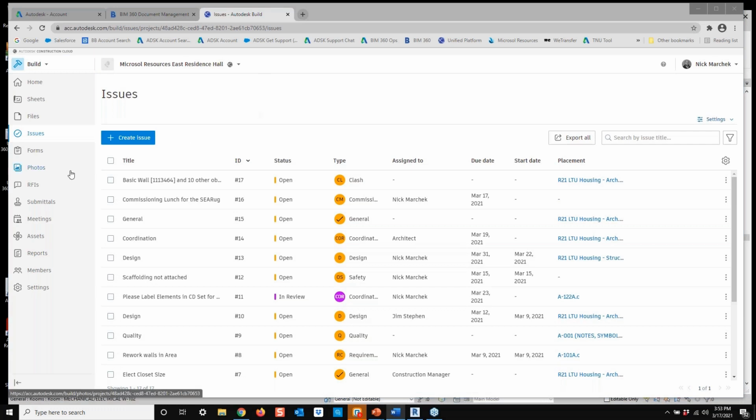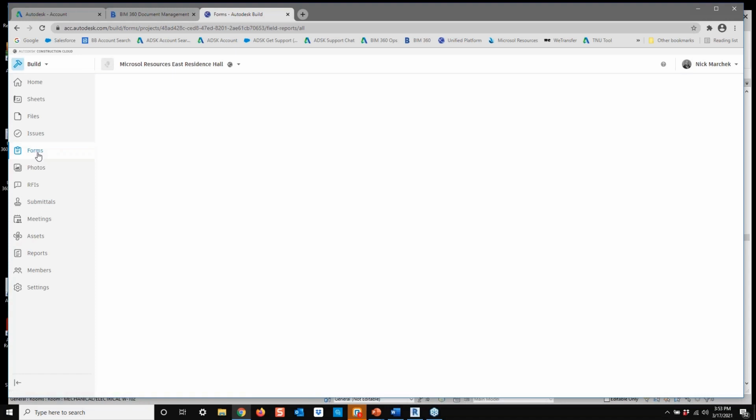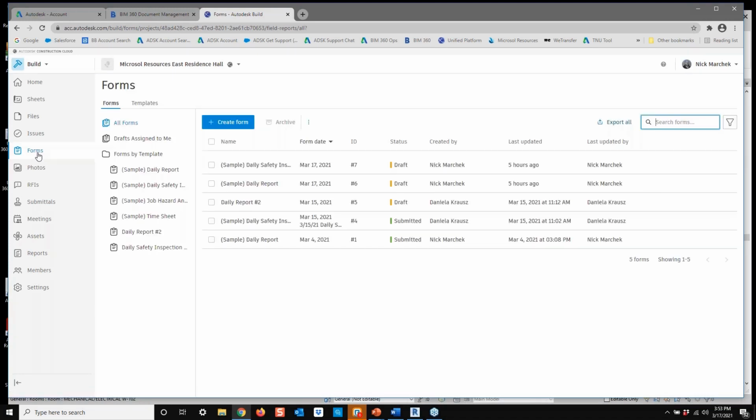As you can see, we have a number of additional tabs and tools at our disposal in Build. Obviously we don't have a whole lot of time, so we can't cover everything here, but I do at least want to highlight a couple of them. Forms allow us to create various forms or documents and checklists that can be used in the field for, say, job site reports, safety checklists, etc. For example, you can see that I have a couple templates here loaded in for site safety reports.